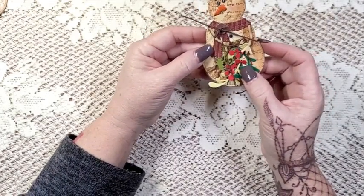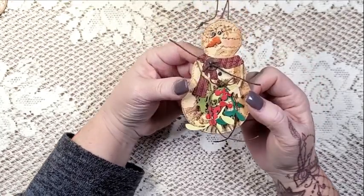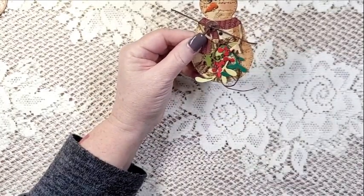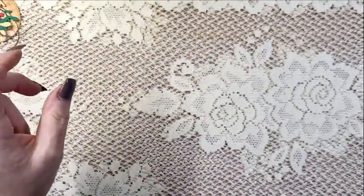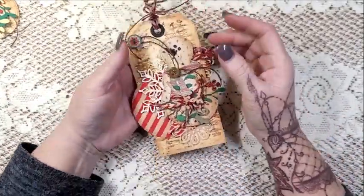I did not do any ink blending on these. I didn't do any Copic or Oloo coloring. Just took the die cuts as they are, and added them in there, and I think it's really cute. Now these two are a little over the top. So we'll start with this one.